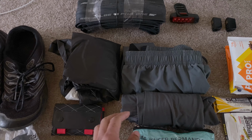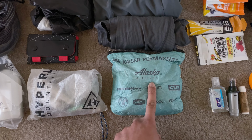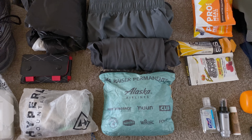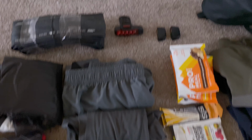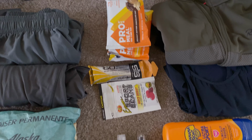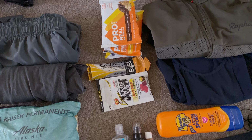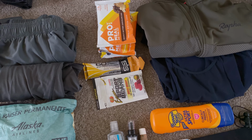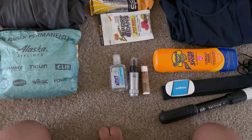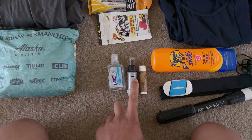Shorts that I'm going to wear off the bike, shirt for off the bike as well. This kit here does contain charger, cables, small electronics, basically. Bike light. This is fuel for me to keep me going between stops, when we stop for fast food or little restaurant stops and stuff like that. And sanitizer, need that, especially this time when the virus is around. Tire plug.